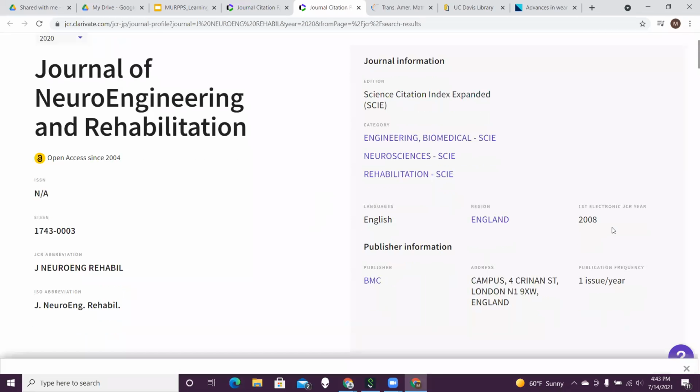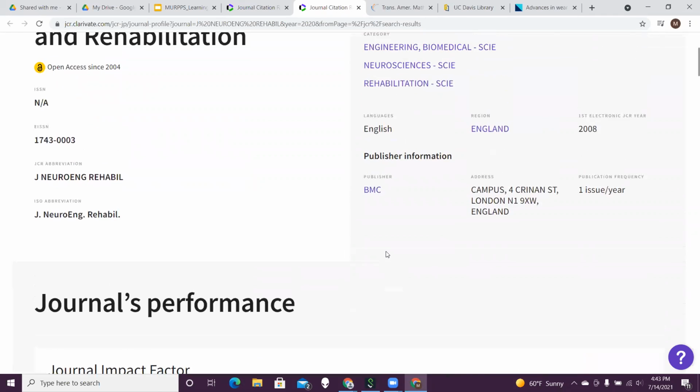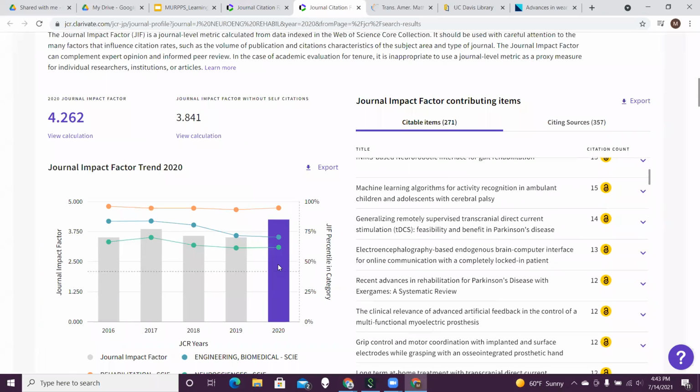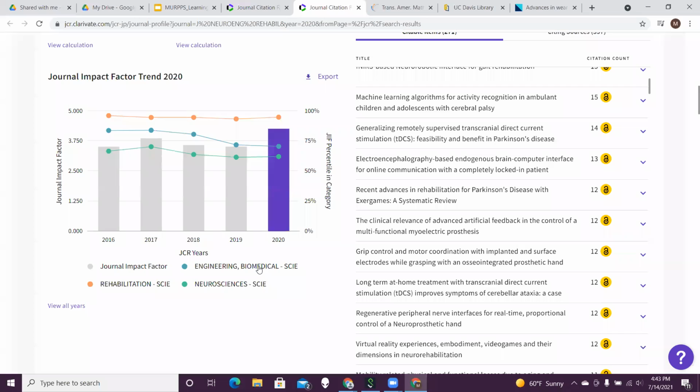So the journal has been around, and this is some of the really cool information you get about that specific journal. It has been around for quite a while, and it does a really good job of publishing high quality articles. High quality articles are cited in this journal. And this is just information, so it makes you as a researcher know that you've really done your due diligence.